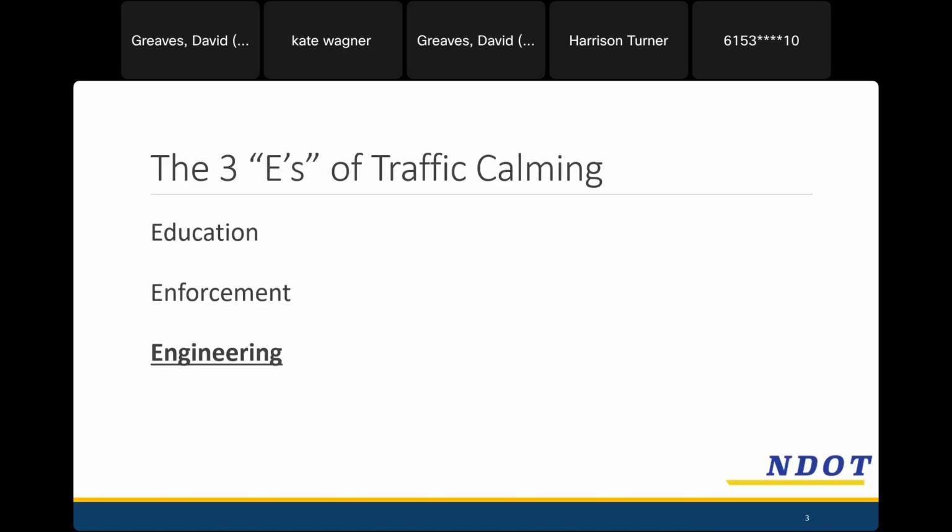Enforcement, that's the part that NDOT really doesn't have a lot of control over. They don't have the ability to write tickets or really issue any citations for people speeding. And our partners at the Metro Police Department, they have a lot on their plate. So we wish they could be on every street, taking the radar speed readings, writing tickets. That would be awesome. But unfortunately, they often have a bigger fish to fry.